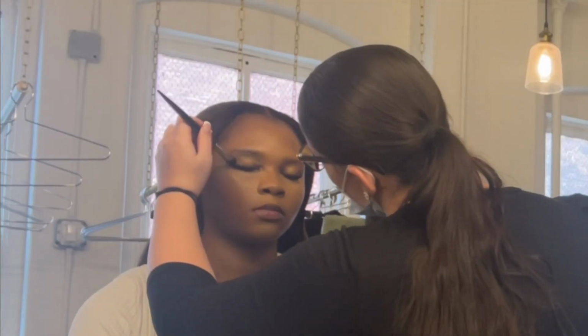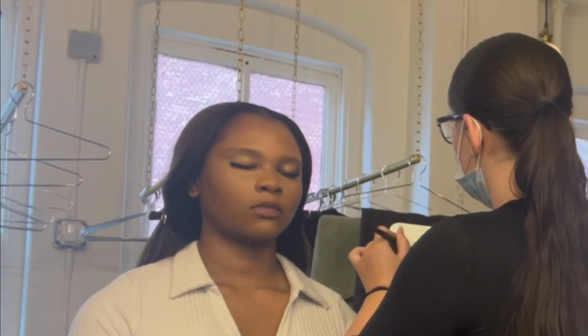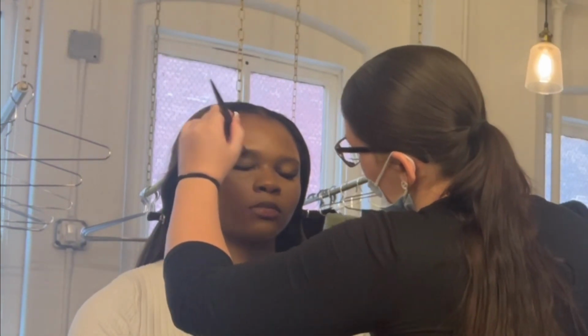Now she's going back in with the concealer and just putting concealer over any spot that's a dark spot around my eye. You're going to see her do my eyelid and then go underneath my eye.